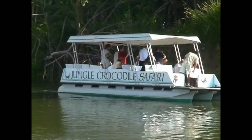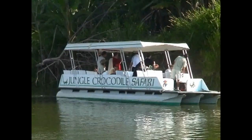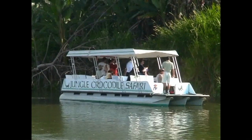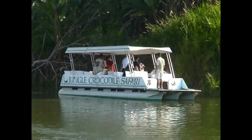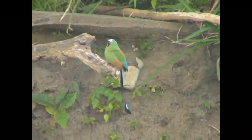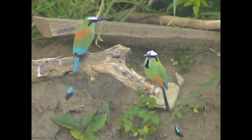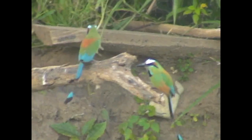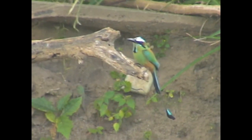Well, we're getting our sea legs on for a trip down a river which in the local tongue means the Crocodile River. And guess what? There are crocodiles here, but there's lots of other things too. This is that motmot that we saw a little bit earlier, but this time we've got a little bit more daylight, and so those colors come out a little bit better. Still nothing really good on the wing, however.